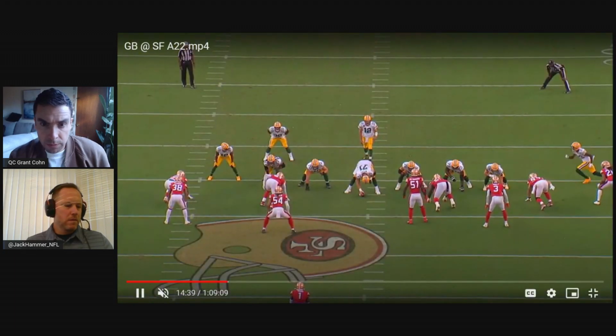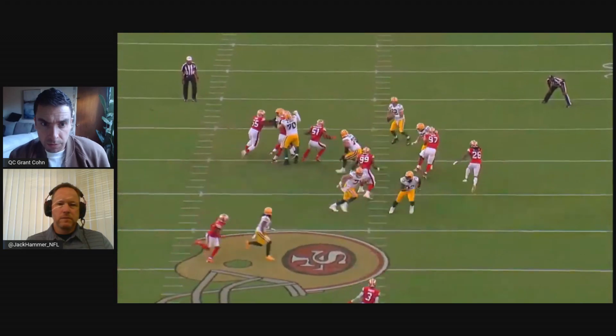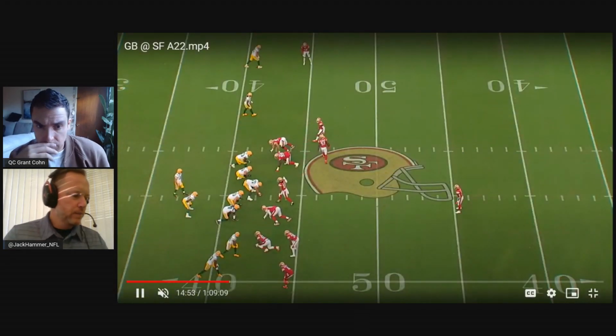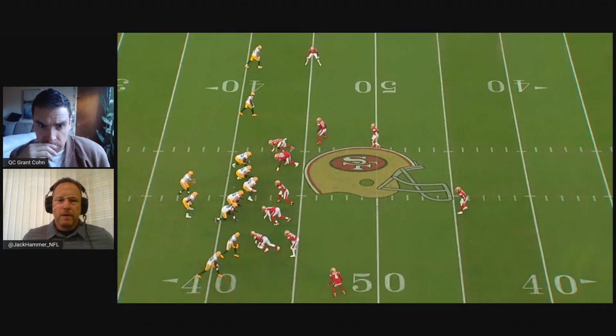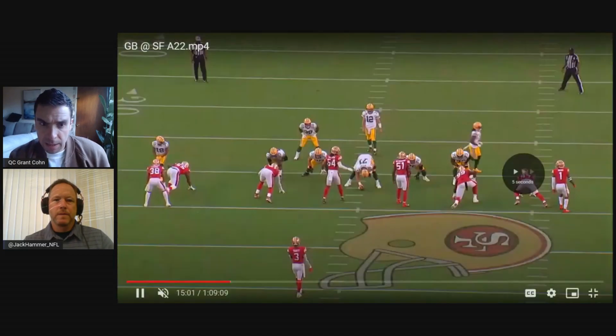Okay. Coverage from Mosley to force the check down. Yeah, they get the ineligible man downfield on this call. Okay. And then this is the sack by Armstead. Quarters.